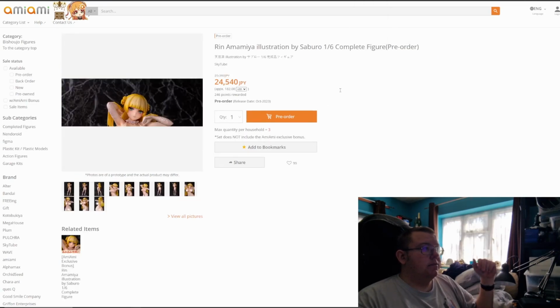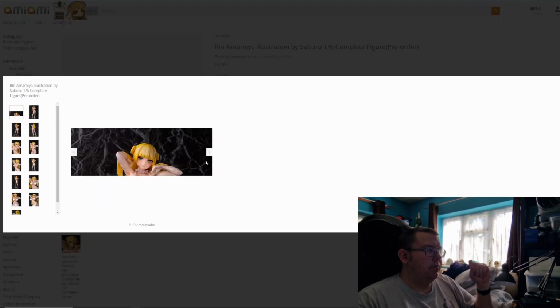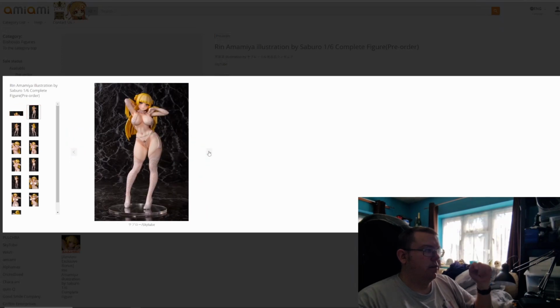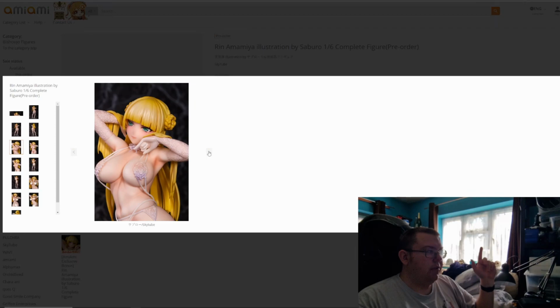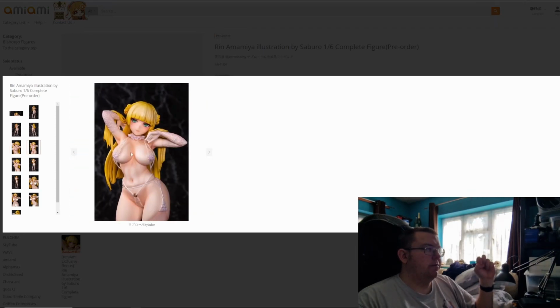Next is Rin Amaya, illustration by Saburo. This is an explicit figure, so that is cast off. It's quite a nice looking figure, very nice looking if you are going for that lingerie aesthetic. And obviously it's got the assets amply throughout. I'll not go on any further as the rest of it is not safe for work.